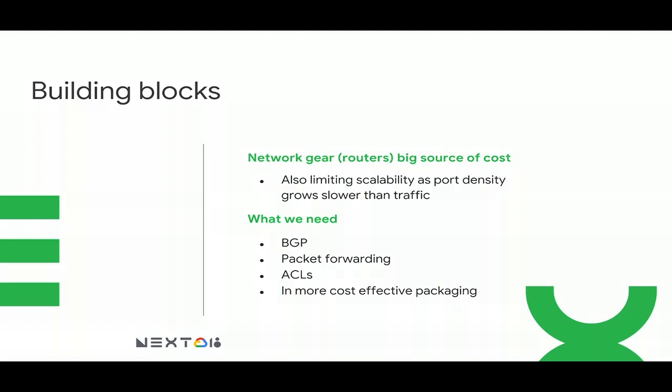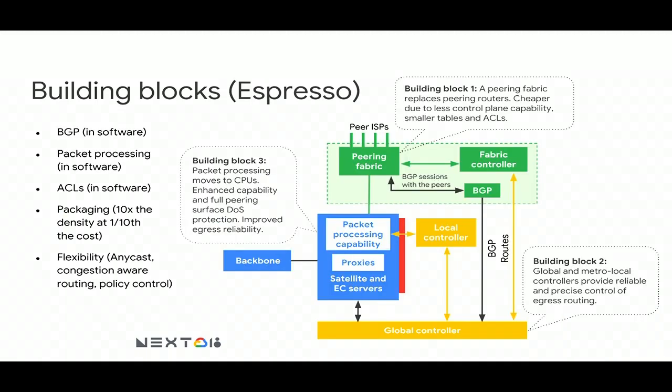When it gets a packet, it knows how to send it to the right final destination. It does ACLs, so packets that are not supposed to go out to the internet, or are not supposed to come into our network from the internet, get dropped at that point. And it does this in a not very effective packaging from a cost perspective. So we wanted to take all those things and put them together into something that would be both more scalable and cheaper.